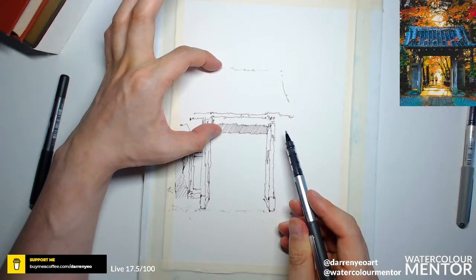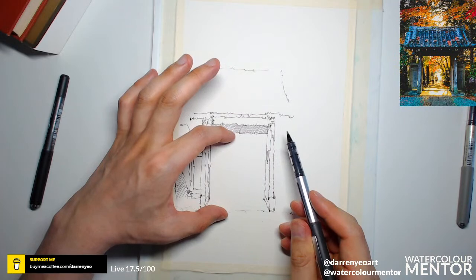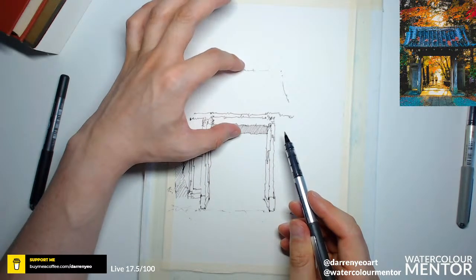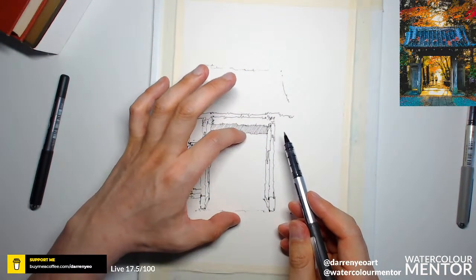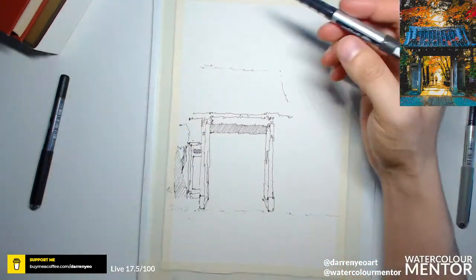I wouldn't say it's half. It's less than half the height of this door, from this dark bit here underneath the roof to the top of the roof, to just this area of light underneath and then coming to the front. So that's how I'm going to do it.